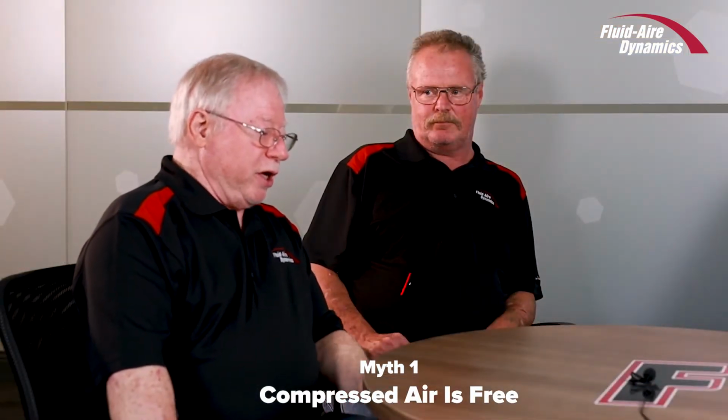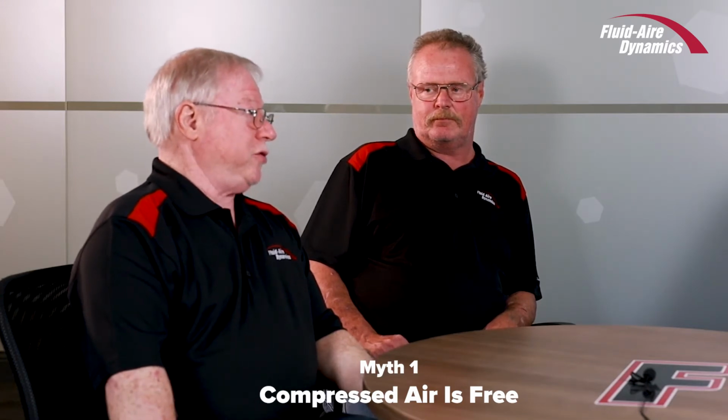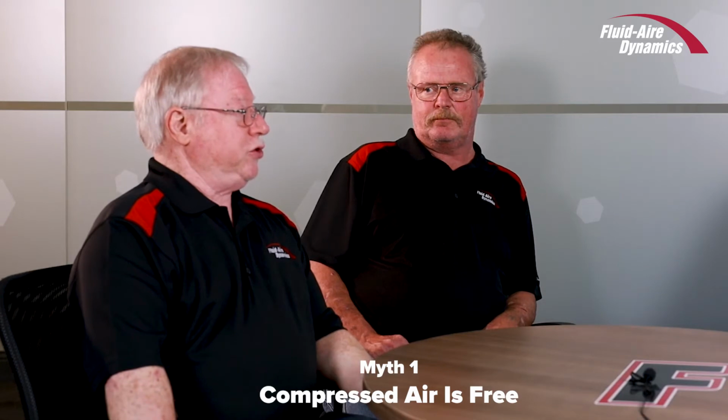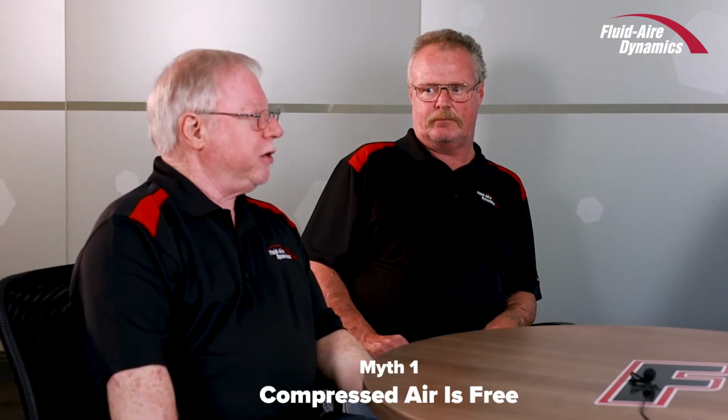Without question, it's the most expensive utility in any manufacturing, based on energy input versus energy out. And it takes roughly 8 horsepower at the electric motor to generate 1 horsepower of compressed air. That's if you have efficient uses of compressed air, meaning an air tool isn't a $10 or $20 or $50 air tool, it's just a fan, okay?